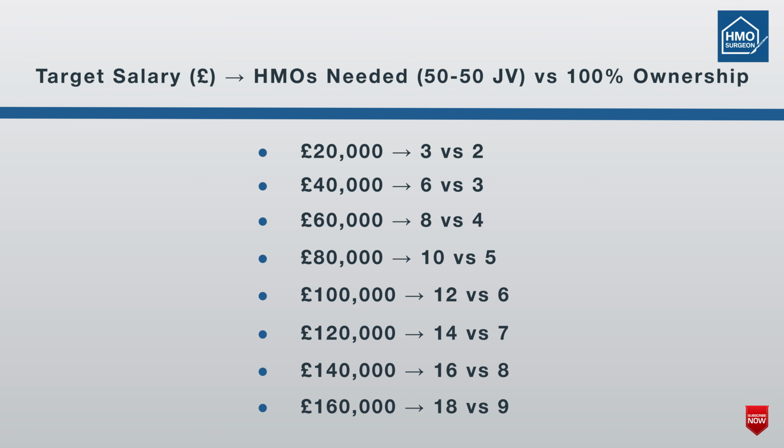As you can see, a salary of £40,000 would require 6 HMOs in a 50-50 joint venture. £60,000 would take 8 HMOs, £80,000 would be 10 HMOs in a joint venture, and those wanting 6 figures, £100,000, would require 12 HMOs in a joint venture 50-50 setup.